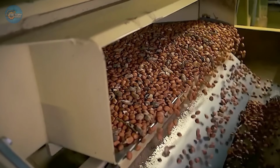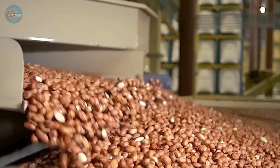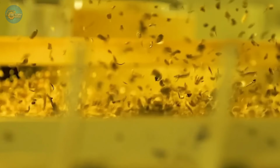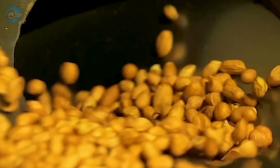But harvesting is just the beginning. From here, the peanuts are whisked away to processing facilities, where the real journey begins. Once they arrive, the first order of business is cleaning. These peanuts are washed, dried, and sorted to ensure only the best pods make it to the next stage.